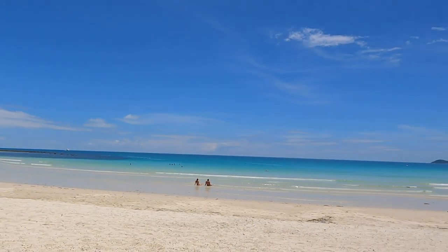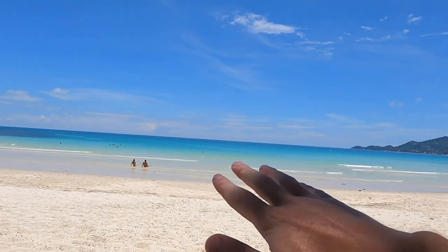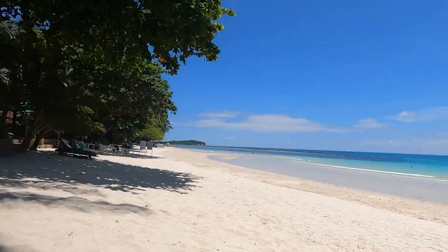We found a little spot in the shade on the beach overlooking the sea. This is the current view. I can't believe how blue the water is. It's cool because you can see the different shades of blue as it goes deeper and deeper. There are a few more waves here than we've seen.